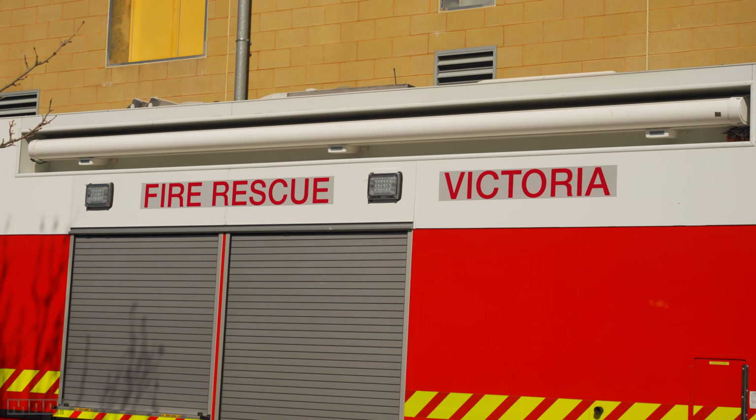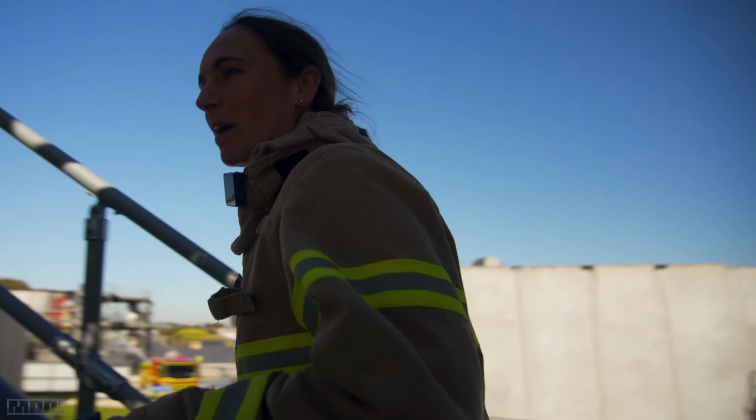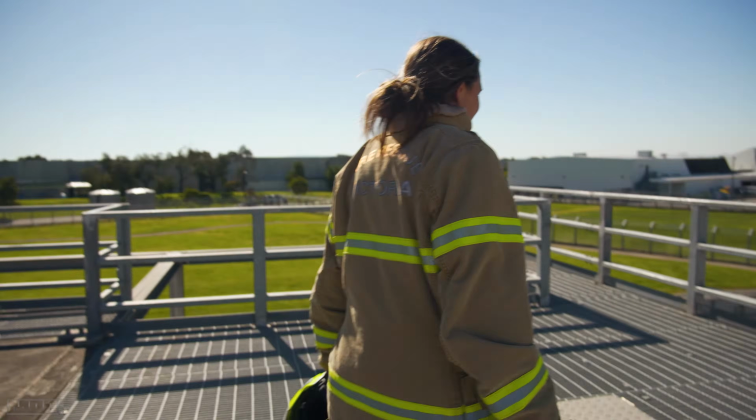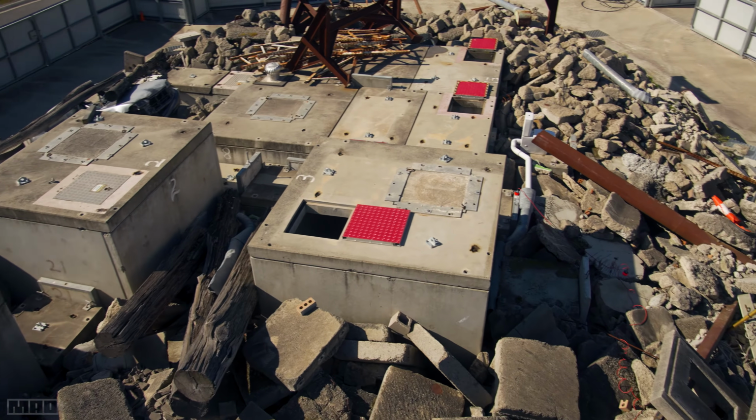Having demonstrated the MVA extraction, it was time for the next task. Here, the team took me up onto a tower to show me the scene of a building collapse to explain how they would conduct a search and rescue operation for someone who was trapped in the rubble.